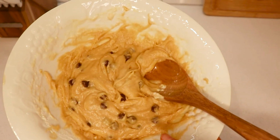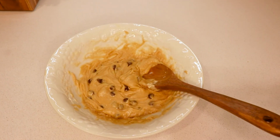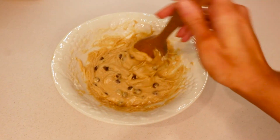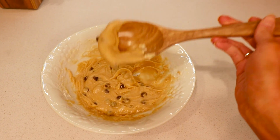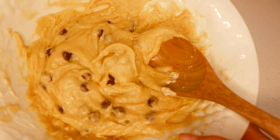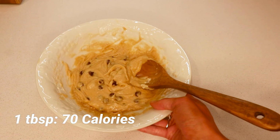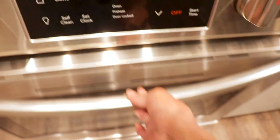But that consistency is the best. That's the kind of consistency that you want. It's pretty smooth and it's creamy and it's not super doughy. I think that's why that flour is so nice, because it's really light. But my gosh, this is so good. And 1 tablespoon of this is 70 calories, if you're wanting to know. Let's peep in the oven and check on, oh hey.